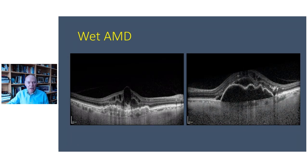So we call it wet age-related macular degeneration. So this is a rescue process where the eye is trying to heal itself, but it just doesn't really work very well. And ultimately, these vessels undergo a scarring process. They can break and bleed, and that has a devastating effect on the central vision. So this patient came one day with blurry vision for a period of a few weeks, unable to read, with distortion in their central vision.